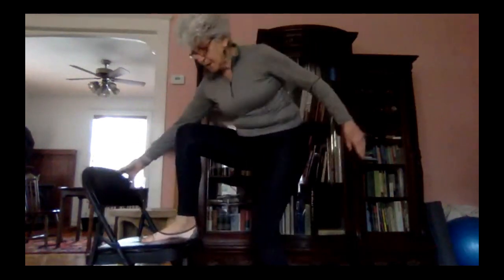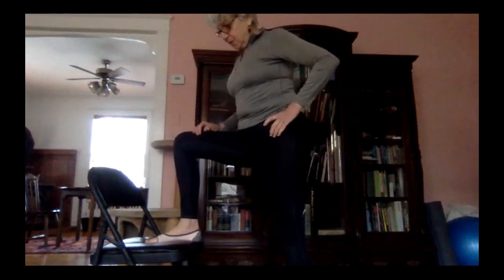So the first pose is our tree pose. This is going to work on the legs, specifically the thighs and the hip. Now we all know tree pose, right? But we're going to do a tree pose really pressing to get the most effort into our legs and our hips. The first way we're going to start it is on a chair, for those of you who have trouble with balance.